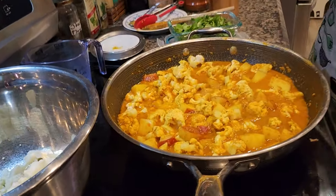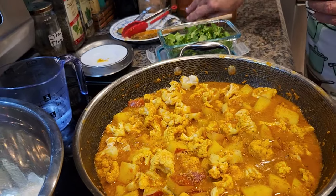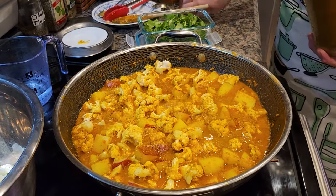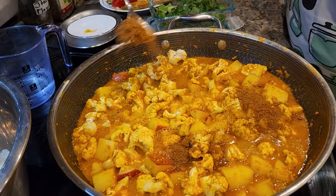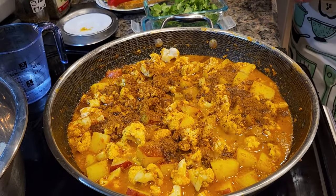Okay. Oops. Now, here we have our fenugreek. And we will be adding our fenugreek. And masala, we can add that too. We can add our masala. Garam masala, that's one of my favorites. Oh, yes. We like it a lot. And here in this household, everything goes by taste.